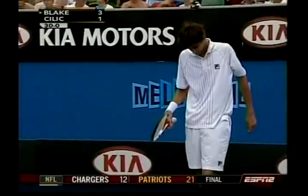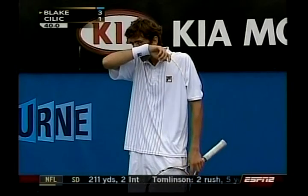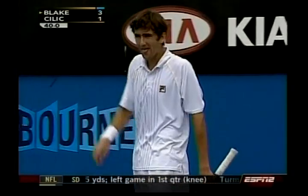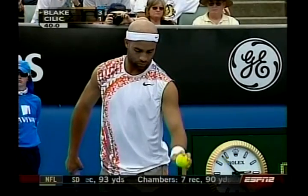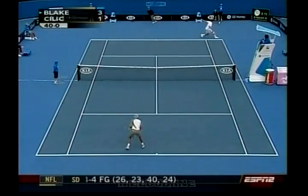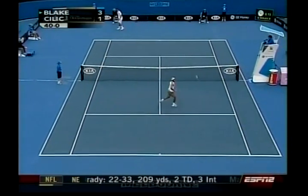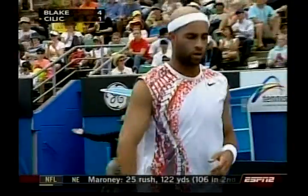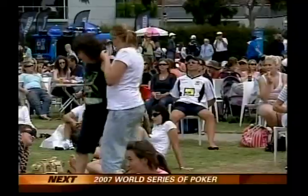Yeah, smart play by Blake, playing good defense, and that time the slice did cause problems for Cilic. He didn't look too comfortable out there yet, does he? No. Love hole for James Blake, and a 4-1 lead in the opening set.